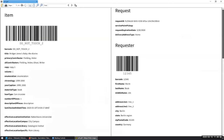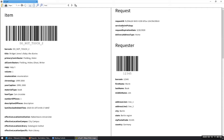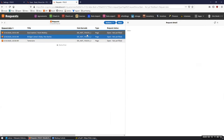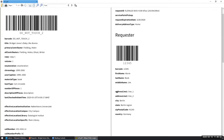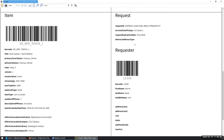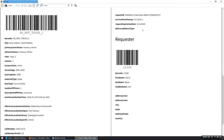Yeah, and as you can see, the PixSlip for 1 request takes 2 pages now because it has a lot of tokens going on. As you can see, all of the tokens are filled. And for the 1st request, the service point pickup is not filled because the fulfillment preference is delivery. That is why service point pickup is empty, but the delivery address lines are all filled. Conversely, for the 2nd request, which has fulfillment preference hold shelf right here, you can see that service point pickup is filled while the address is empty.